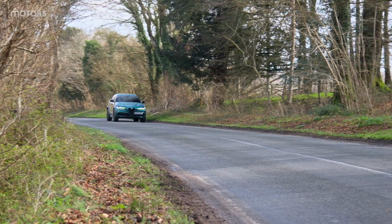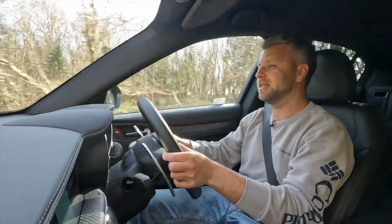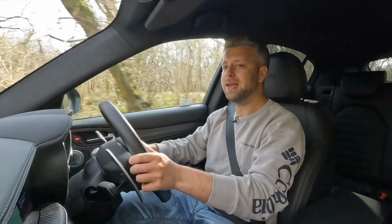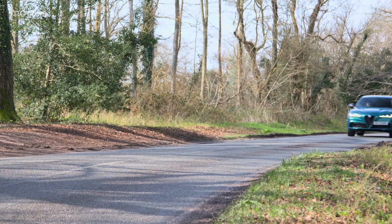fantastically old school sounding exhaust note, and it's combined in a package which is still very practical and usable on a daily basis, and it leads you to think, well, how can you beat it? It's great, it looks great, it goes great, it feels great inside. So yeah, Stelvio QV remains one of my very top performance SUVs.